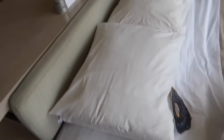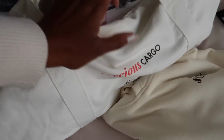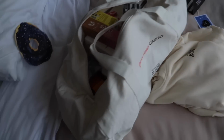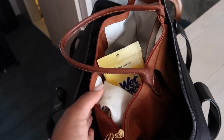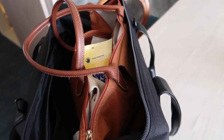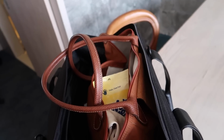I just got here, and the first thing I noticed when I walked in was our goodie bag from the team. So we're gonna get into that in a bit. My base travel bag that I don't leave home without, and I also just always put my Longchamp bag. Don't mind these tissues. I'm still suffering from allergies, if you guys didn't notice. Still sick. Cannot wait for it to be over.